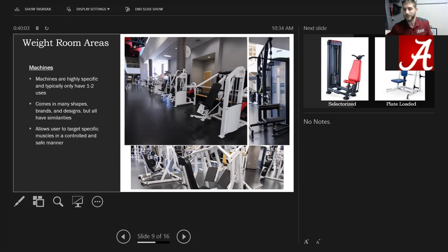So there are definitely benefits to using machines. It definitely helps with building up our confidence and learning what a certain movement feels like. Again, like the chest press movement, what it feels like and developing that muscle memory. So there are a lot of benefits to machines.